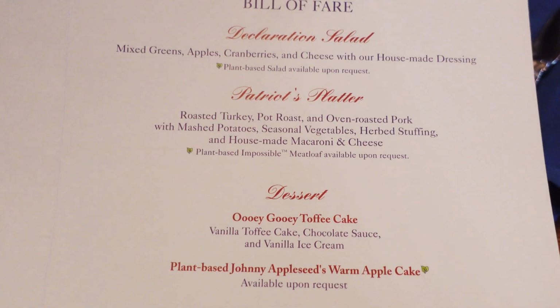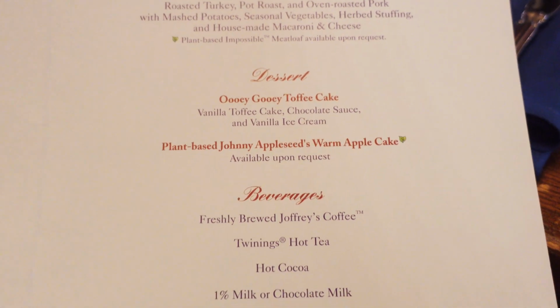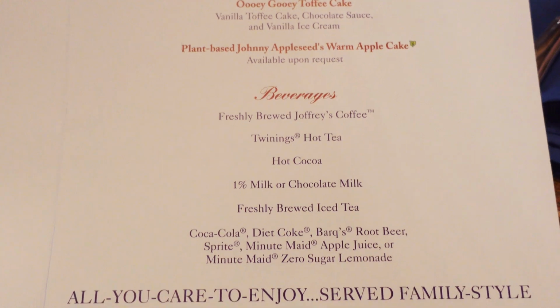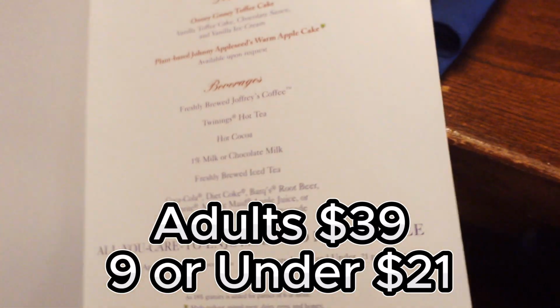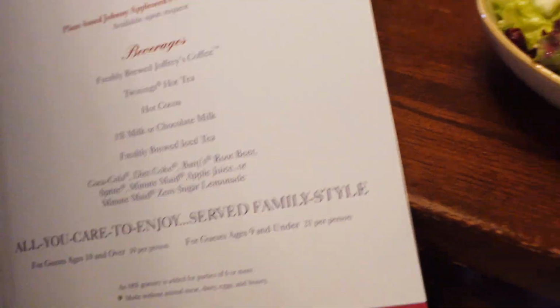Declaration salad, Patriot's platter, ooey gooey toffee cake people freak out about. Then you can get a plant-based apple cake too. Lots of soft drinks as well. $39 for adults and $21 for kids 9 and under.